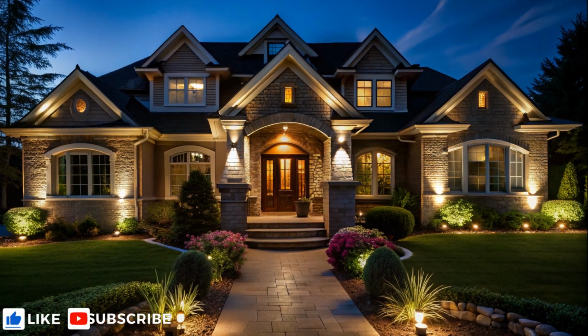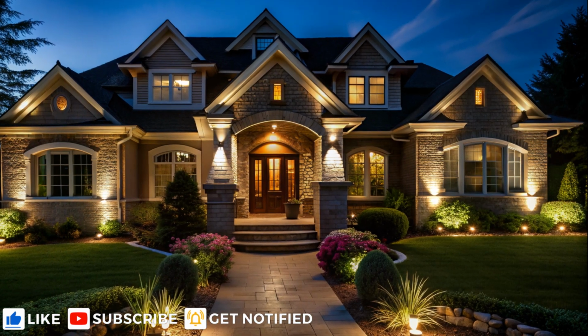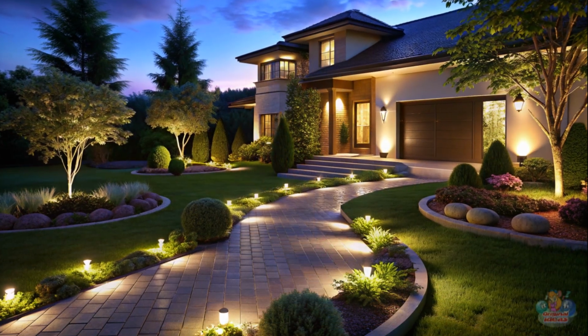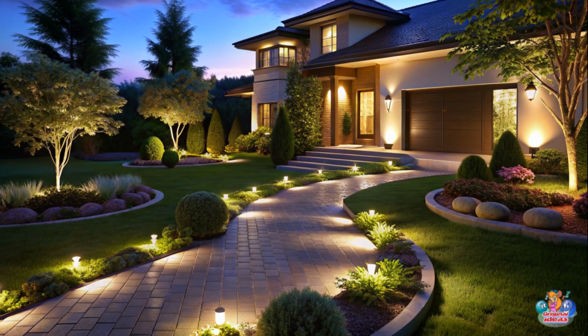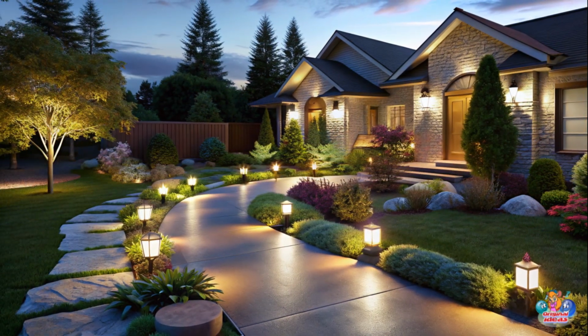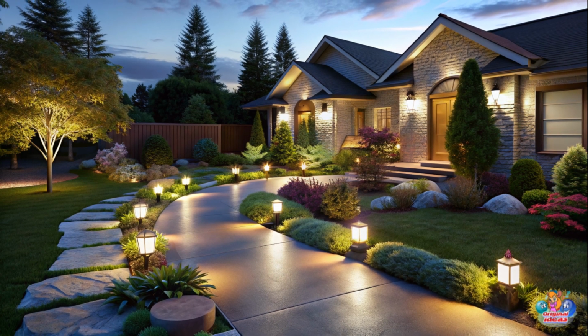Illuminate your home, front yard lighting inspiration. In today's fast-paced world, where the first impression matters, enhancing the curb appeal of your home has become more important than ever. One effective way to achieve this is through front yard lighting.